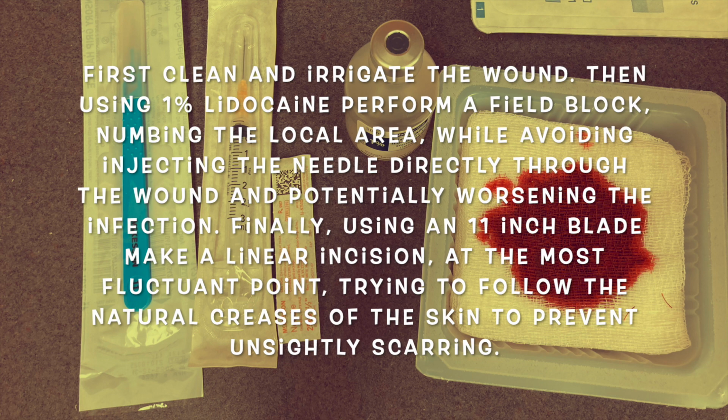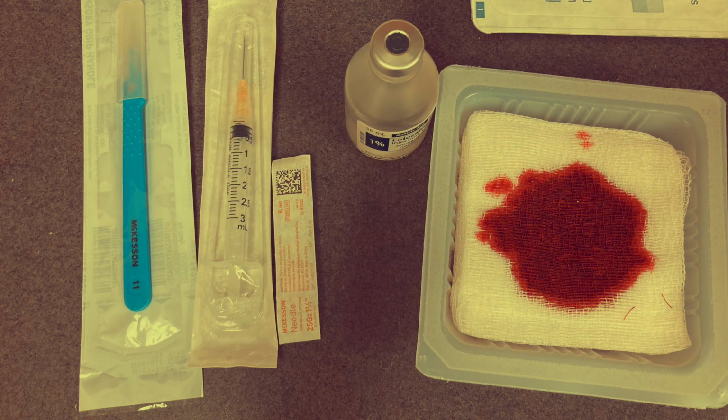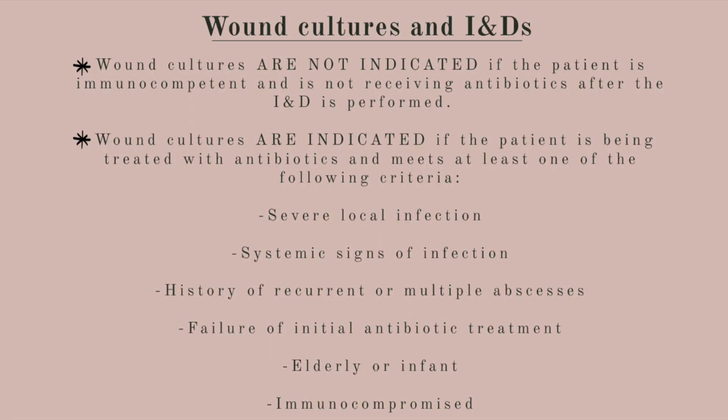I treated him with 7 days of Bactrim, which is a good option because it not only treats against Streptococcus, which is the predominant cause for cellulitis and abscesses, but it's also effective against treating MRSA. So because the patient was treated with antibiotics and they have a history of recurrent abscesses, I also collected a wound culture. So in practice, wound cultures aren't always required except in the following situations. And so I made this little picture here to help.